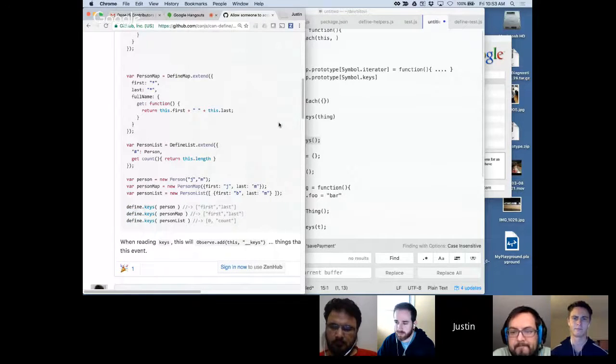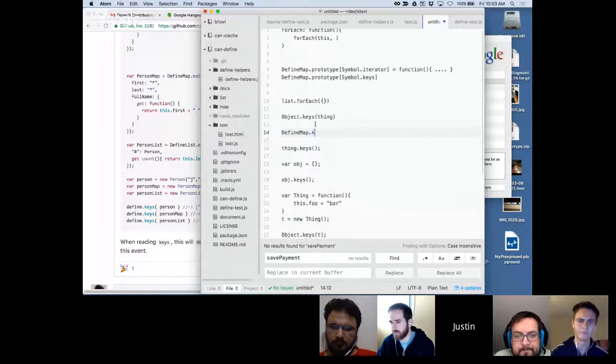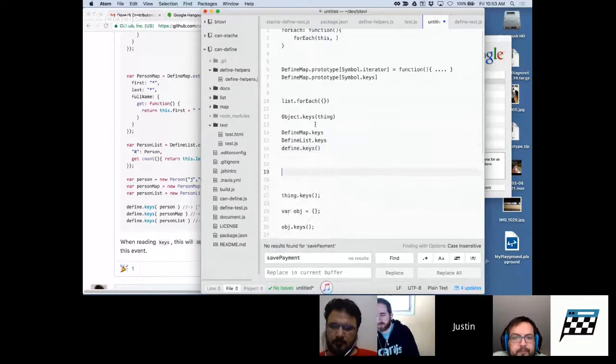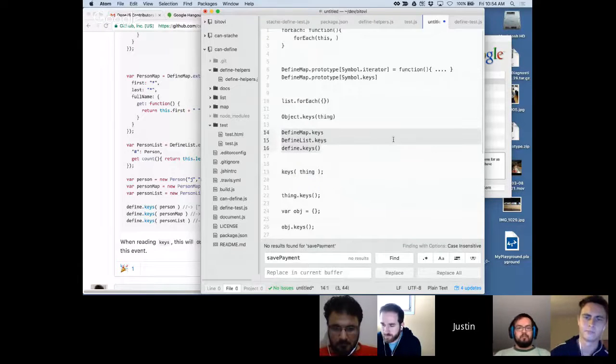Do we need to teach people, like, should you be using define map.keys if it's a map, or define list.keys if it's a list, or if it's just a normal define, then you use just normal define.keys, right? That's partly why I'm leaning towards just saying there's just a keys method for CanJS that anything can opt into, and you're always going to pass whatever your thing is. And that's the only keys method you need to know, because this can just get crazy. I don't like the idea of saying there's one function in a different module that you have to know to get keys for all of these other modules.